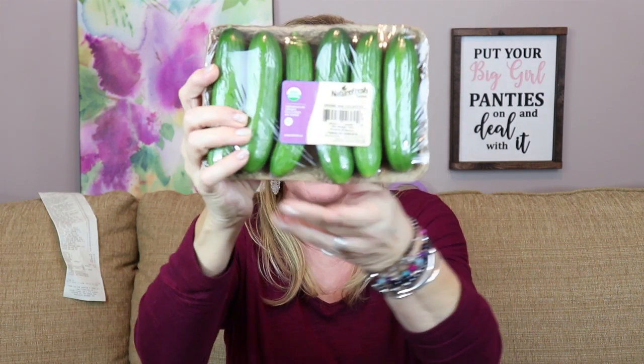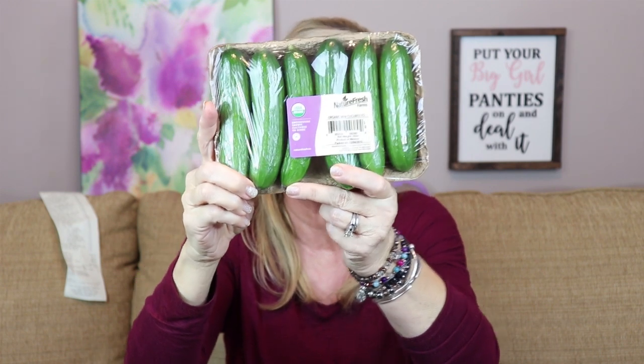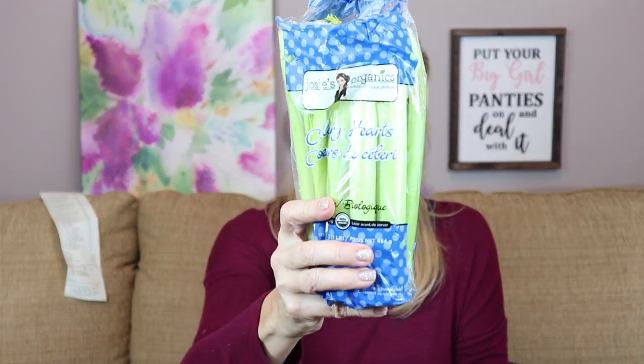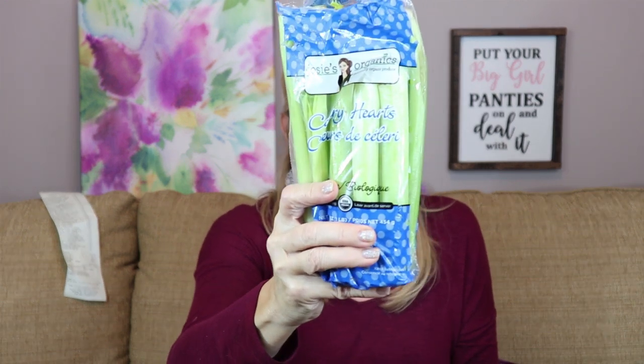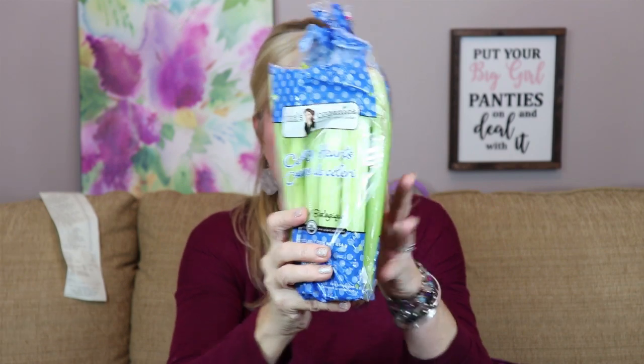So these are the Little Bebe cucumbers, and they're organic. They have the other ones too, but these are so easy, guys, for kids' lunches. These little baby Nature Fresh Farms USDA organic cucumbers. I always get these Josie's organic celery. I put some of that in my chili. So this is a smorgasbord of all kinds of vegetables in that chili, so that the celery hearts are so good.